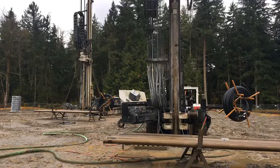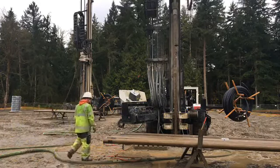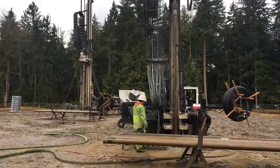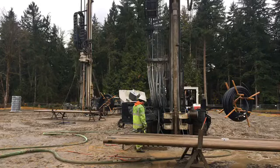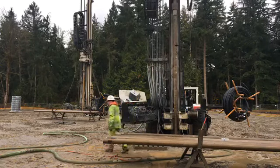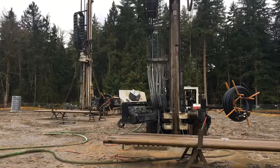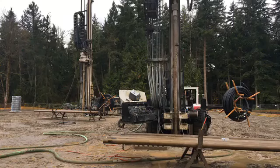So in the end, there's going to be about 100,000 feet that they're going to drill. And the pipe will be about 9.5 miles. That's enough to go to the top of Mount Everest, come back down, go up again, and almost all the way back down. That's the length of pipe that's going in all of these wells.